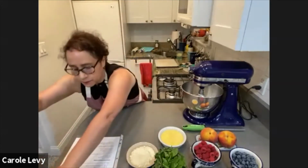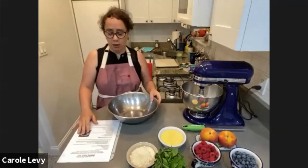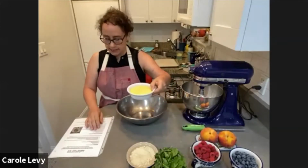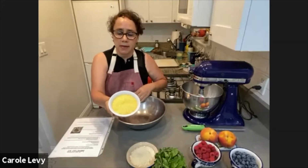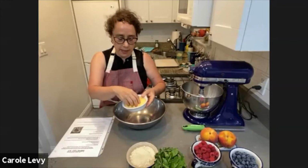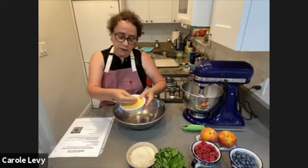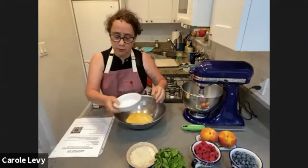The very first thing we're going to do: we have a lot of ingredients already measured out, and the first thing I have is 3/4 cup of polenta. Polenta is similar to cornmeal, and if you didn't have polenta, you probably could use cornmeal, but it's a coarser ground. I'm going to put that into the bowl. That's 3/4 of a cup.